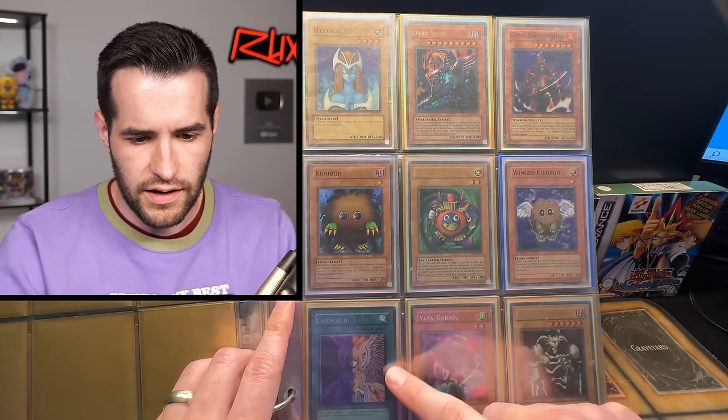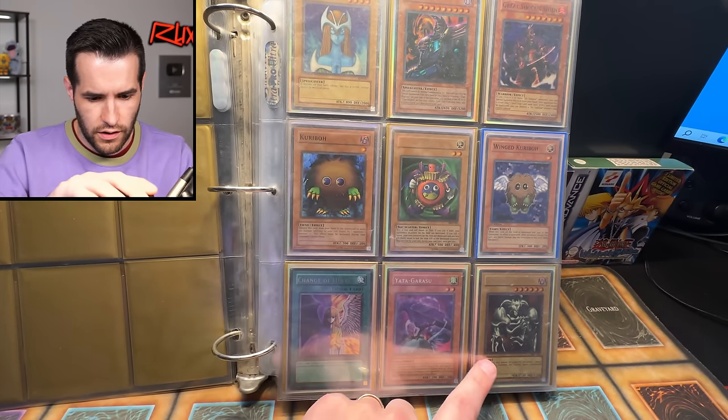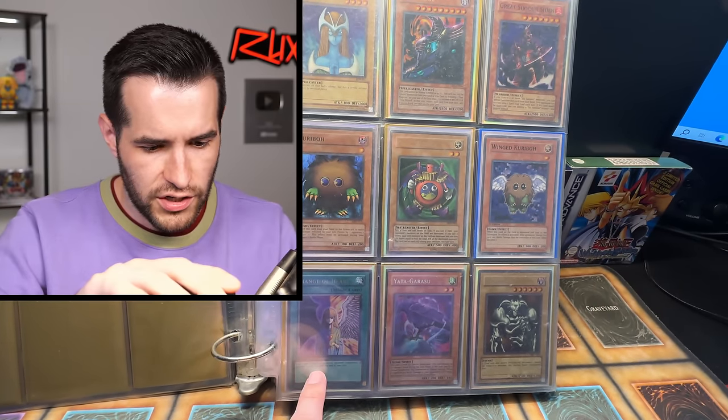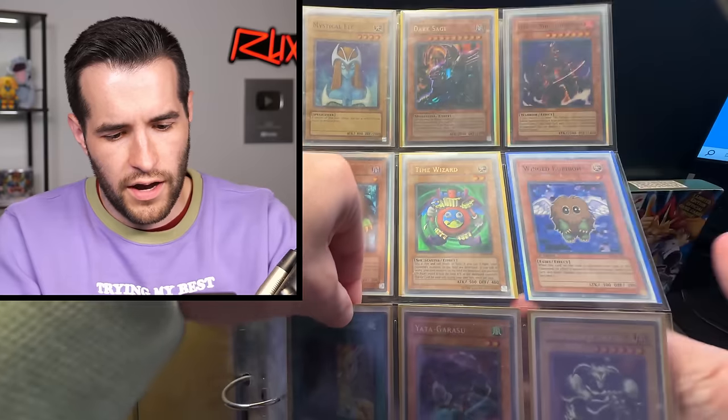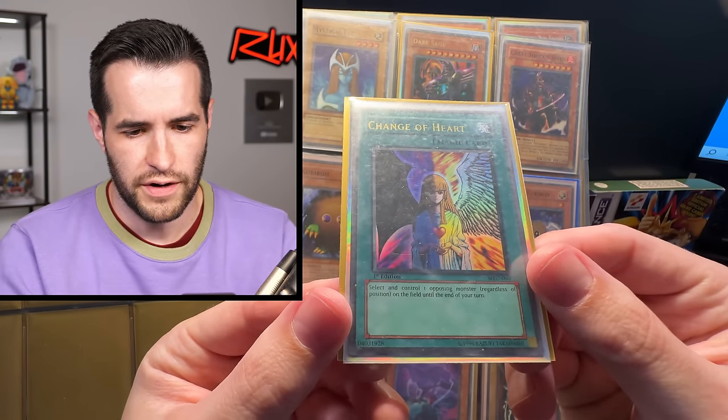We're going to try to see if there's anything else really cool. Yanagarasu is down here, if you guys can see that. And Summon Skull. So those are both good. First Ed Change of Heart, that's from Metal Raiders. That's not starter deck. Okay, we definitely got to pull out a Change of Heart. That is pretty crazy. Problem is, this angle is not as good for showing off the cards.